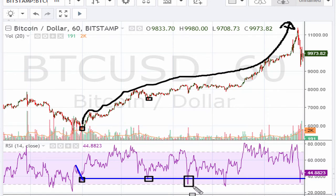Uniform action below the line, back above it, there is a bounce. Uniform action below the line, back above it, there is a bounce. And over the last couple of hours, uniform action below the line, back above it. So we can see logically, that's the second reason why around here it might start recovering for a swing trade to the upside, a swing trade that might last a couple of hours, couple of days, who knows.